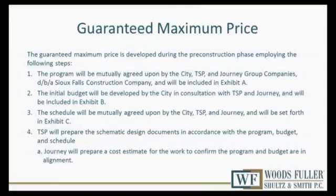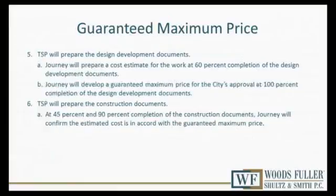During that process, Sioux Falls Construction will prepare a cost estimate for the work to confirm that the program and the budget are in alignment. If they're not in alignment, then the parties need to go back and discuss how they want to proceed at that point, and it might require that TSP go back and rework the schematic design documents in order to stay within that budget and program.